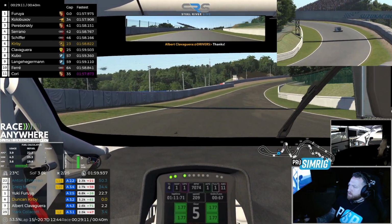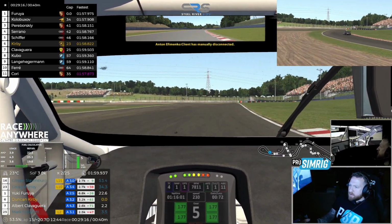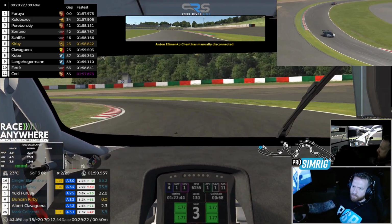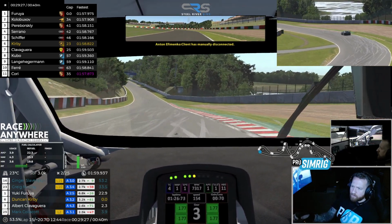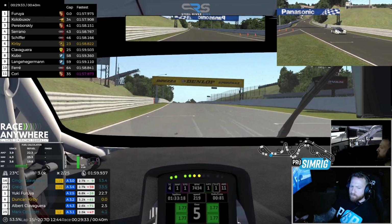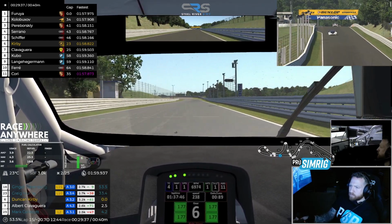So 22 litres average. I have fuel saved a little bit, so I think 25 is going to be the safe bet here. Very little fuel left. Coming to the pits at the end of this lap. Box this lap. Leaders pitting now.